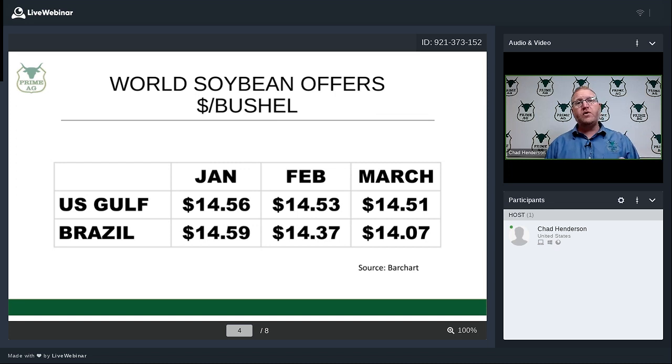As we get to the February timeframe, though, U.S. Gulf beans are offered at $14.53. Brazil beans are at $14.37. And when you get to the March timeframe, U.S. beans are about 44 cents more expensive than what they're offering out of Brazil. When I look at where these cash prices are at right now, it tells me that these crop issues in South America might be a little bit more hype than reality.